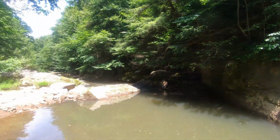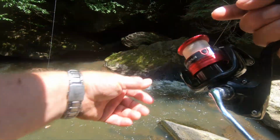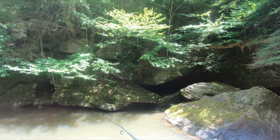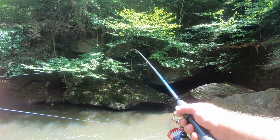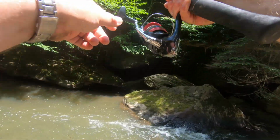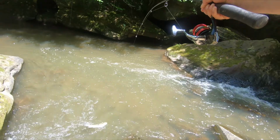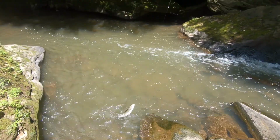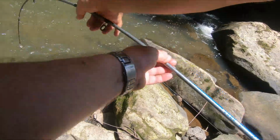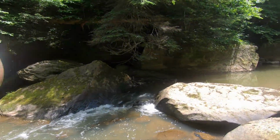Nice set of holes coming up here. See if we can get one out of this hole. Yep, we got one. There he is. Another 15, 16-inch trout. Yeah, we'll let him go too.